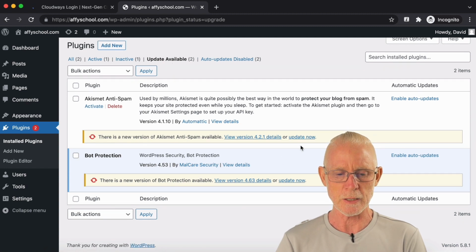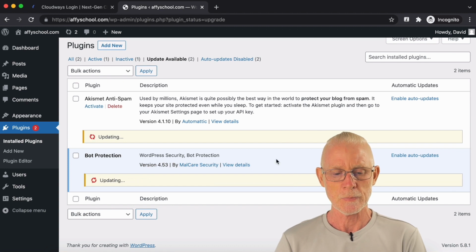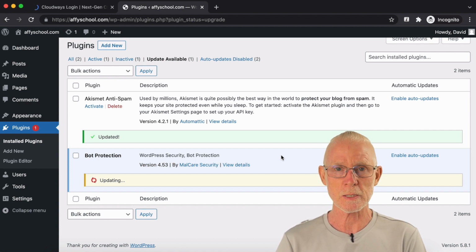And we can update now. Let's update that one, and we can update that one. Now normally you should do backups and all that sort of thing before you start doing updates. Today we don't have a backup on the system, but we're going to load that very soon.